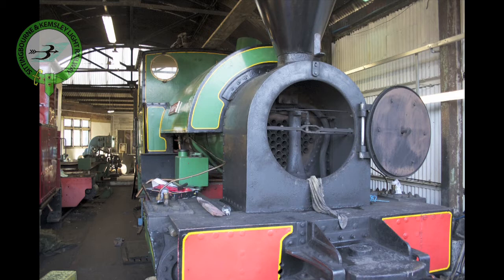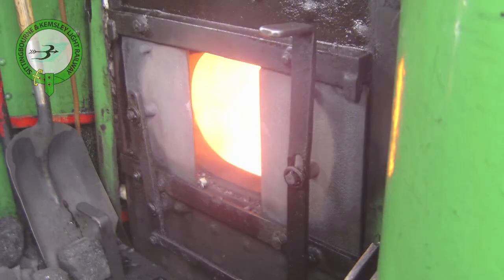Melia has been thoroughly cleaned out and washed through in preparation for the season. The boiler pipes have been washed out to clear any unburnt wood debris. It is expected that the locos will return to coal burning this season.